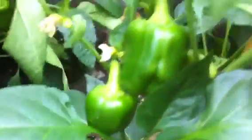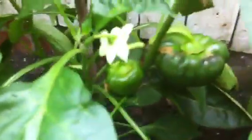I've got peppers everywhere now. Ooh, let me hand out the way. There you go. I've got stacks of peppers on. Just absolutely tons and tons of peppers. So I'm doing okay.